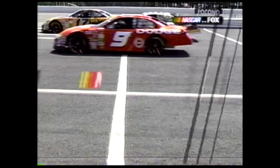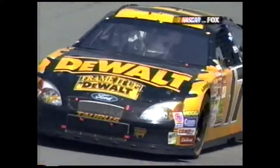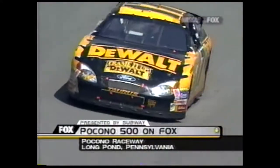Matt Kenseth, he got to his pits. He has nobody in front of him, not to block him in. Those guys do what they do every time he comes to pit road. They rip him a pit stop. Good job, best pit crew on pit road right now. And I think we might have had a couple drivers gamble and take on two tires. We'll check on that when we come back.